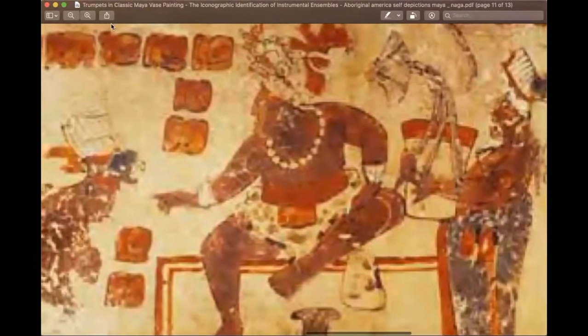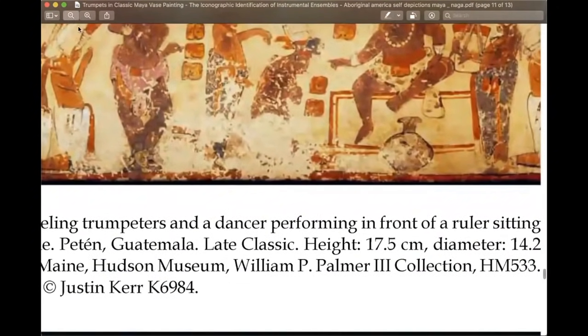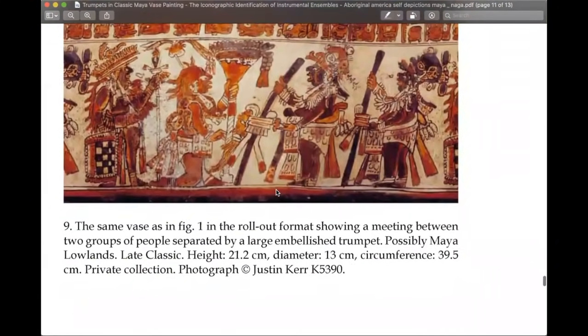And this is in museums all over the world. Again, this is in Maine in the Hudson Museum. All right, so let's continue. Now we got the same base as in figure one in the rollout format. So this was, remember, the very first image we saw. We only saw one part of it or one side of it.